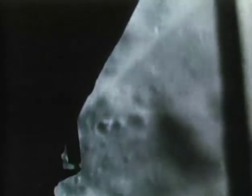On July 20th, 1969, former Dryden Center pilot Neil Armstrong set the Apollo lunar module down on the moon.